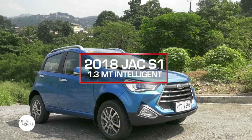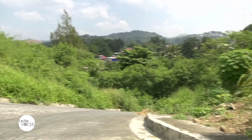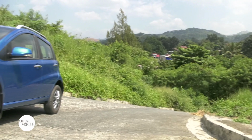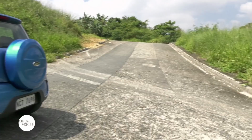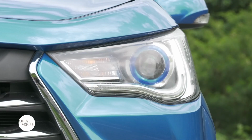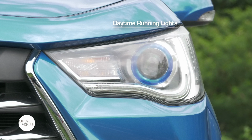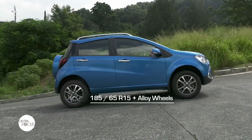Let's check out the exterior features of the JAC S1. At a glance, given that the S1 is small in size, its exterior features don't make it look crowded and too heavy for a crossover. What draws the eyes to the styling of the S1 are the suspended roof and dual color body. Its hydrodynamic body, when you look at it from the side, also catches attention. On top of that, the cross-shaped 15-inch alloy wheels add to the character of the S1.